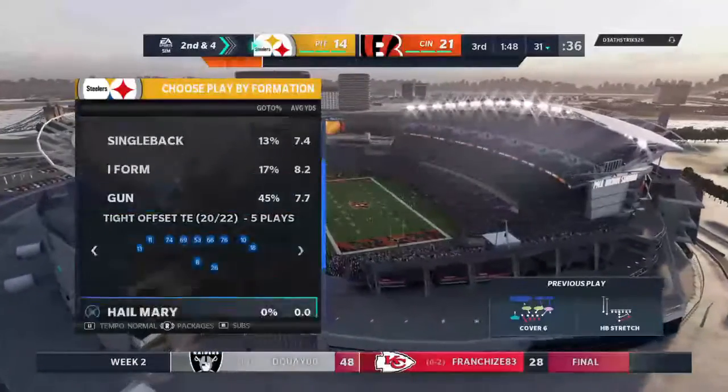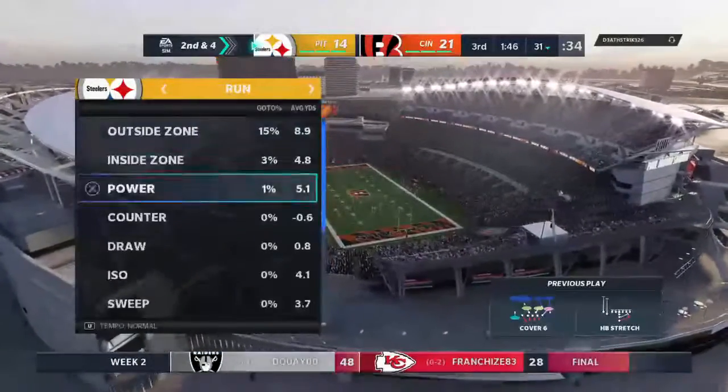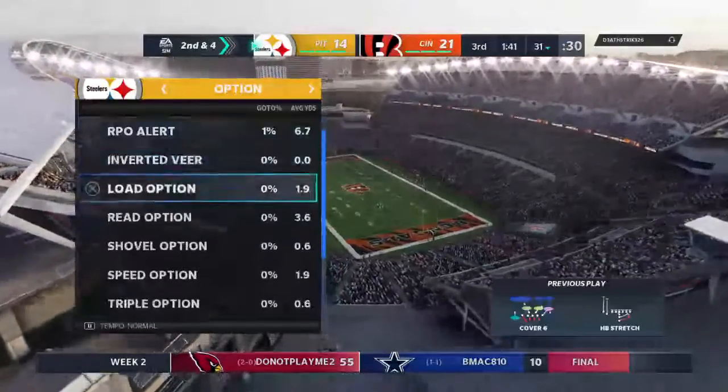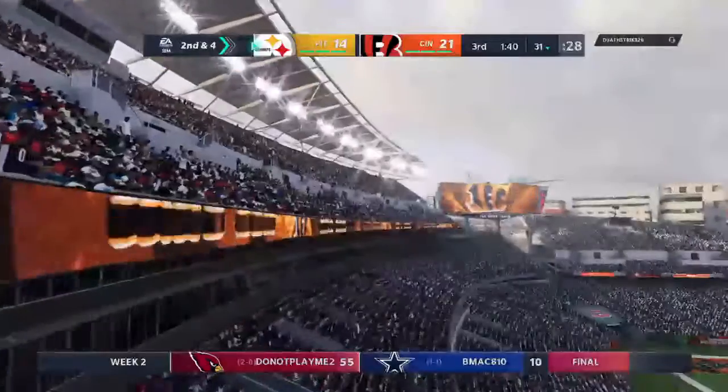The Steeler ball carrier. Well, it's time for them to be good teammates right here. And what I mean by that is possess the ball for a little while. Get at least 2 first downs. Give their defense a chance to settle down a little bit after they give up a touchdown.